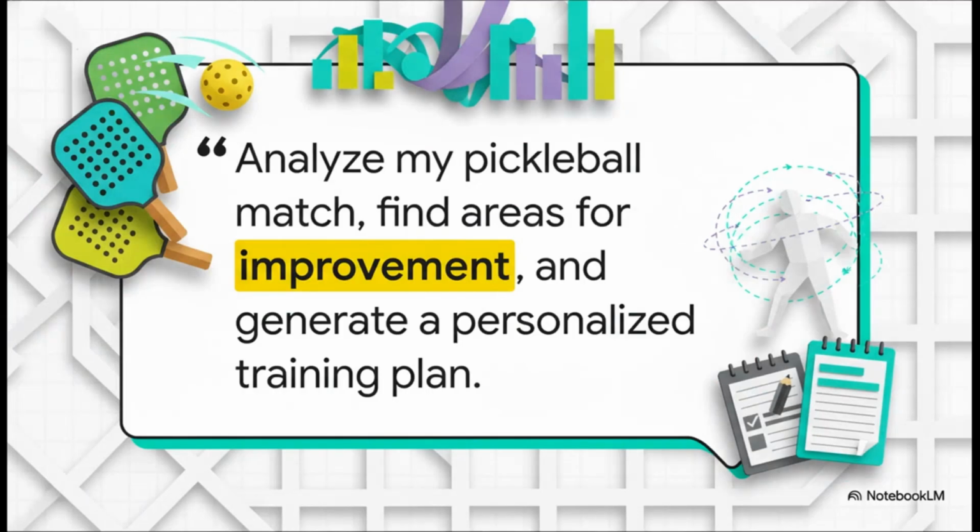And here's where that power becomes really tangible. You could give it a video of a pickleball match and just say, analyze my form, tell me where I'm going wrong, and then generate a personalized training plan for me. I mean, just stop and think about what's happening there. That requires complex visual analysis of your movement, a deep understanding of the game's rules, and the ability to generate structured, actionable text. It's a level of reasoning across different senses that we've just never seen before.